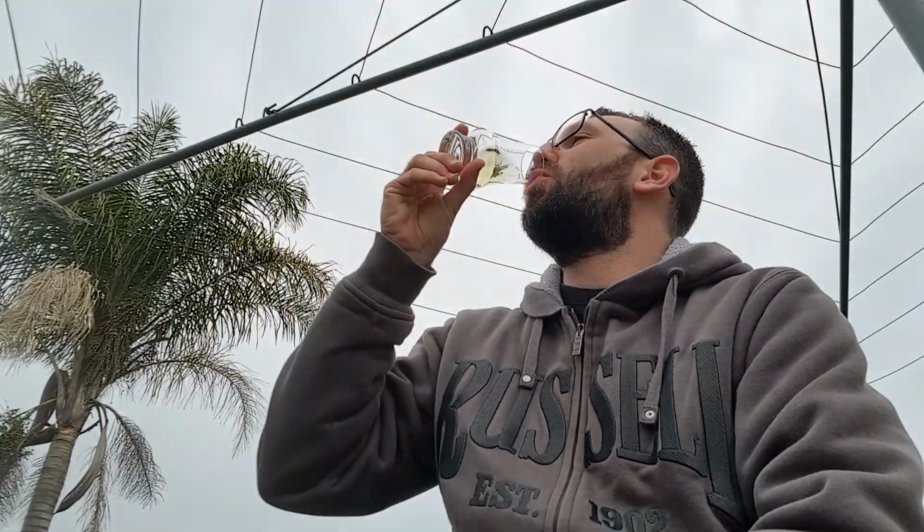All right, let's move along to the palate and see what we get. So again, cheers. Beautiful mouthfeel, not too thick but not too thin either, but it is very dry. But it is amazing to be able to feel how that dryness quickly dissipates into a syrup, and then you just start salivating.